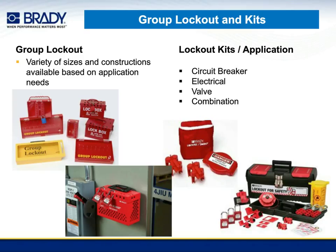In that case, the rest of the maintenance team only has to apply one lock to this group lockbox in order to be assured that they are safe until the job is done. This can all come together in the form of kits and wall stations for convenience's sake and to make sure that you always have the tools at hand, basically.